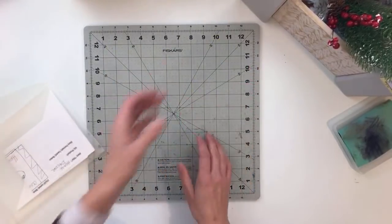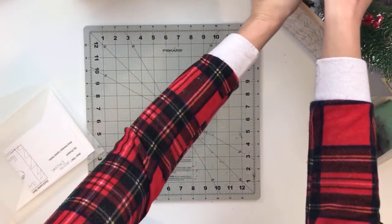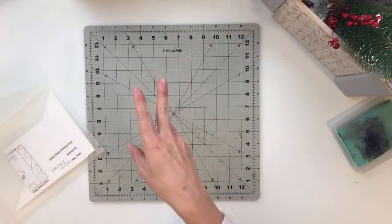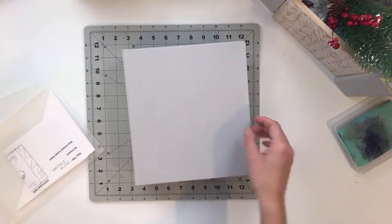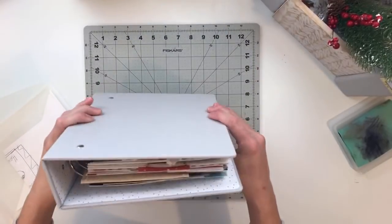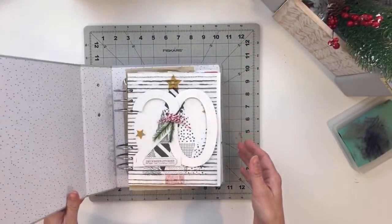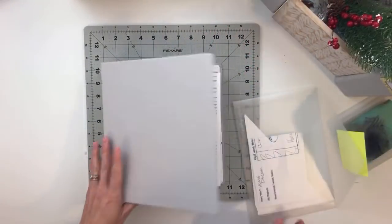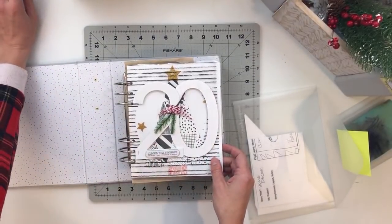So the first thing that I want to work on today is not in this one. I am a 2 album girl, so I've got my first album here, and I've just been working from the beginning of the month to the end of the month. So this one is pretty big and chunky already. The other one I've just started working in, so it's not as chunky. So we're going to open up here too. I'm going to see if I've got anything here.